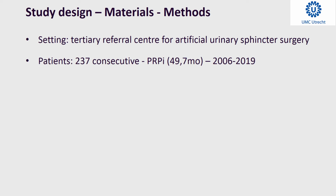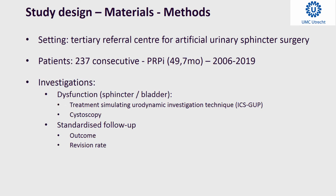As we are a referral center, all patients received the same diagnostic workup and follow-up. The dysfunction of bladder and sphincter is evaluated through a treatment simulating urodynamic investigation in which the situation after sphincter implantation is mimicked. This allows evaluation of bladder function after the procedure. Cystoscopy is also performed in all patients. The follow-up is standardized, allowing outcome and revision rate evaluation.